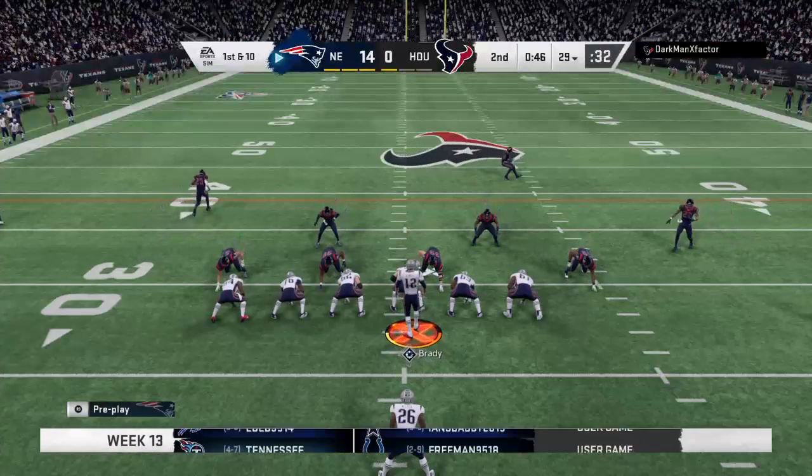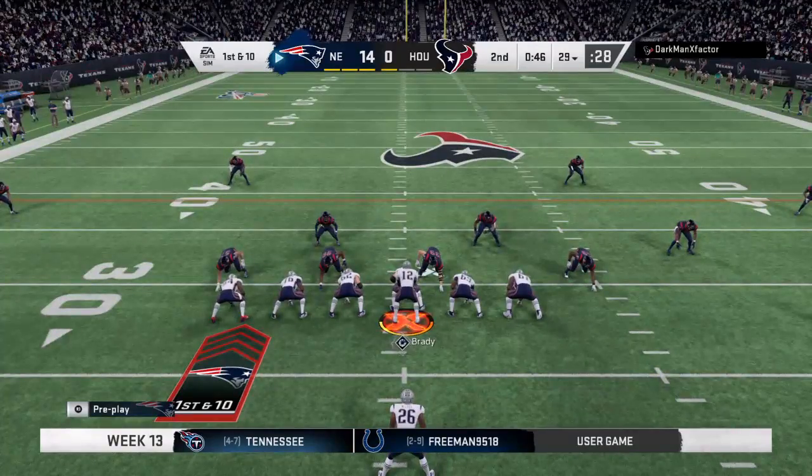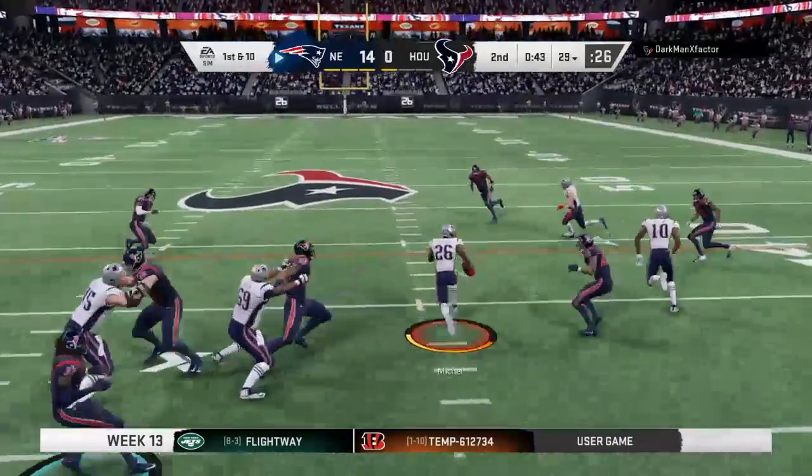The Pats at the line, ready to go. You've got under a minute to go here until halftime. You got the good-sized lead. No need to do anything crazy. No, there really is no need to do anything crazy.